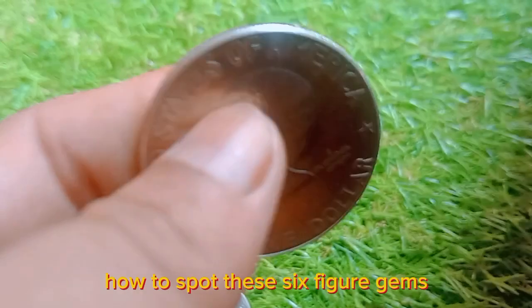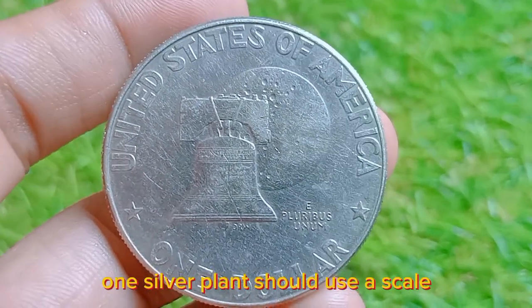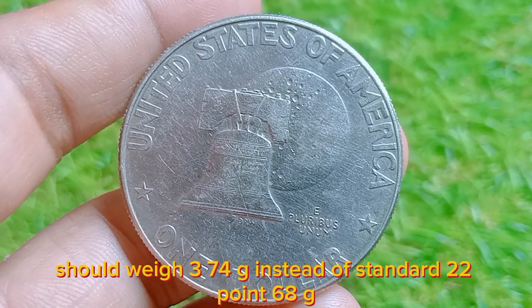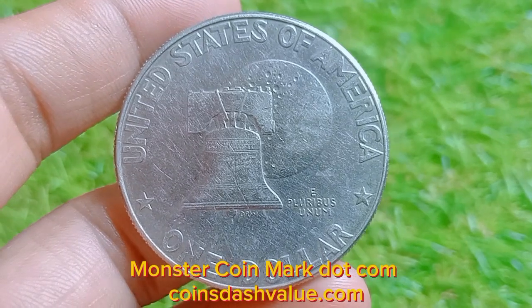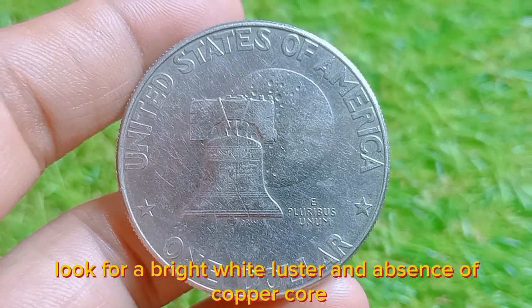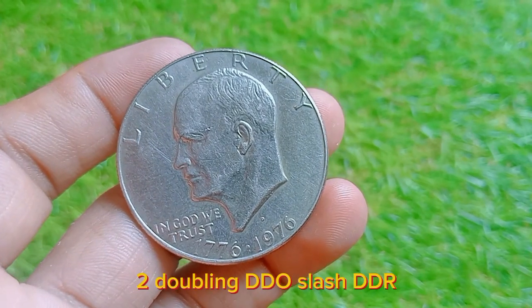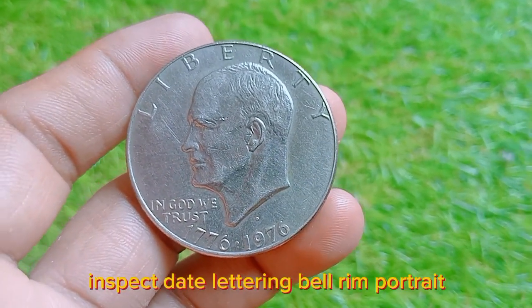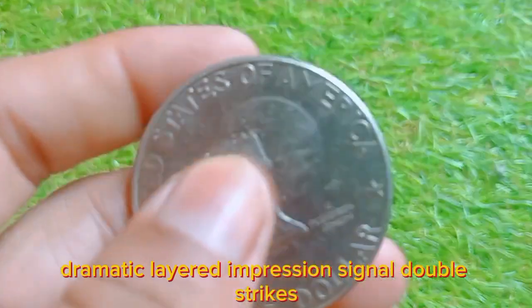How to spot these six-figure gems. One: silver planchet. Use a scale. It should weigh 374 g instead of the standard 22.68 g. Look for a bright, white luster and absence of a copper core, no copper hue. Two: doubling, DDO/DDR. Inspect the date, lettering, bell rim, and portrait. A dramatic layered impression signals double strikes.